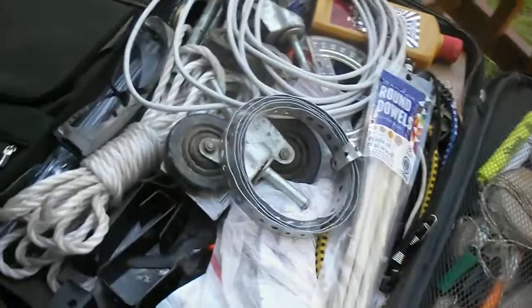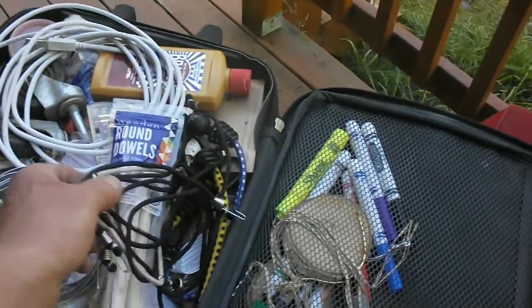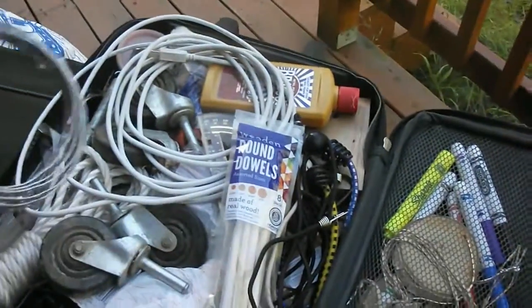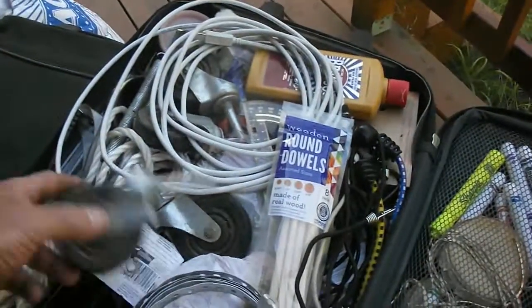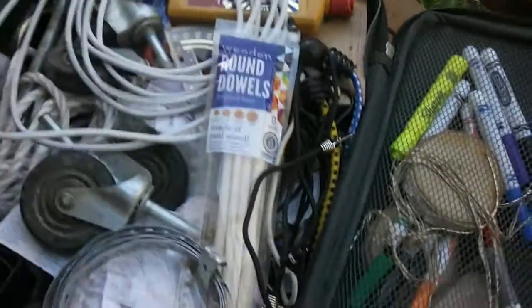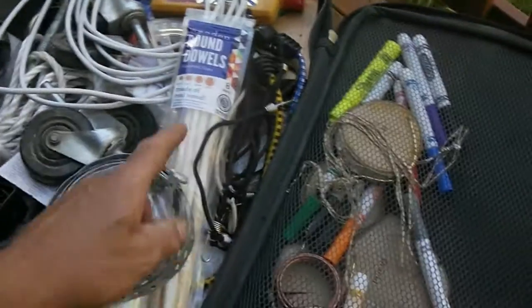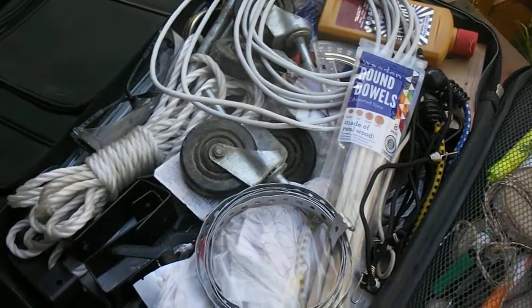This box here has all of my little garage sale finds and stuff. Everything from small bungee cords to pipe strap, casters, whatever I can find. These springs, I don't know what I'm going to use those for. Hinges, you name it. This thing is just full of stuff that might come in handy. Even magic markers, for crying out loud. A lot of this stuff was garage sale or even free pile.